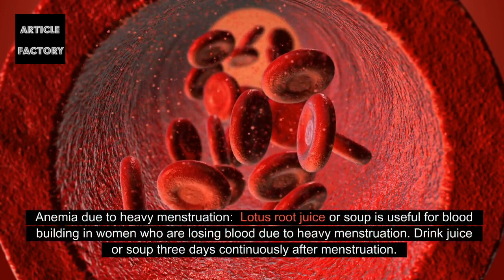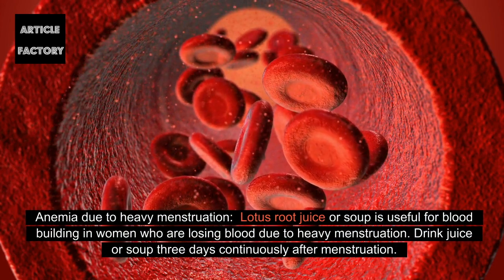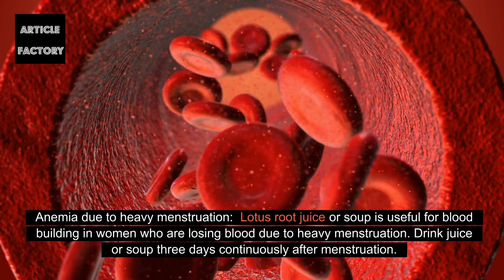Anemia due to heavy menstruation. Lotus root juice or soup is useful for blood building in women who are losing blood due to heavy menstruation. Drink juice or soup 3 days continuously after menstruation.